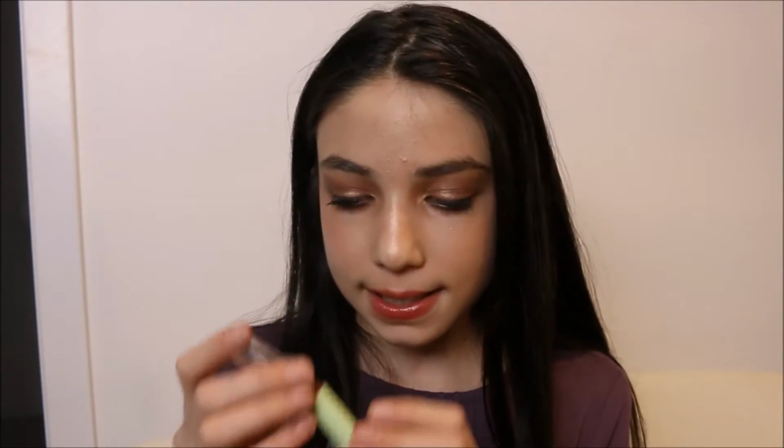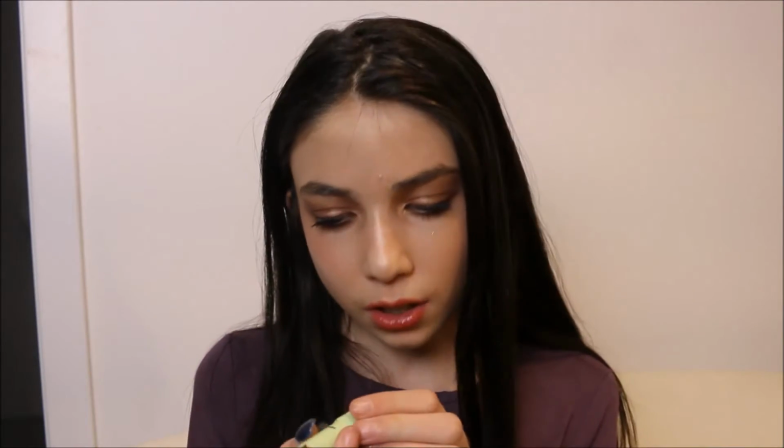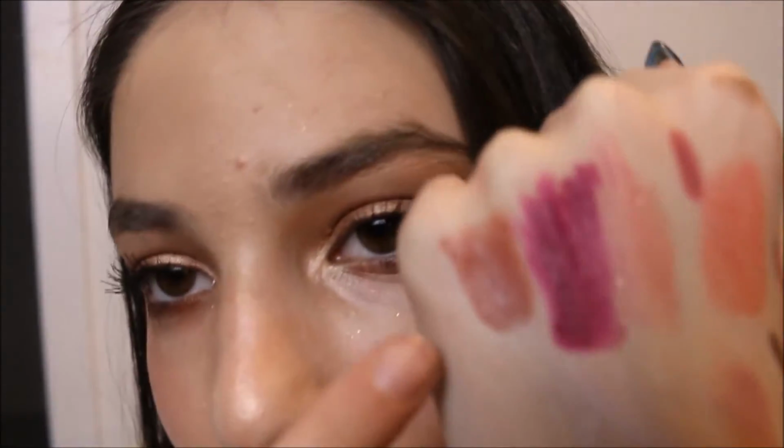But the next, this is another mini lipstick, and this is from Pixie. I think it's just called the Pixie lipstick, in the shade Rose Nude. I got this in my Ipsy bag, and I love this color. I wore it a couple of days ago, and guys, it's the creamiest, butteriest, smoothest, most moisturizing lipstick I would ever wear in my life.